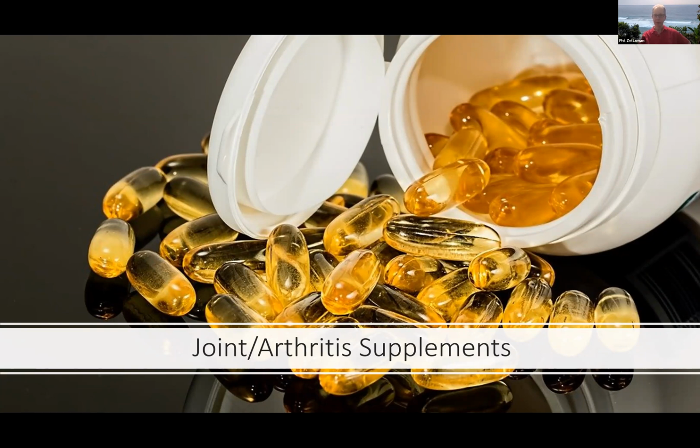We'll need to know what your cat might be on, and then we'll decide if the quality is high enough. And if not, then we'll make a recommendation for 2 different supplements, and then we'll tell you how you can get more after the fact.